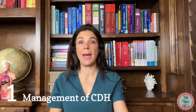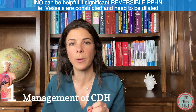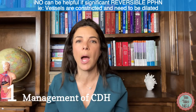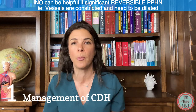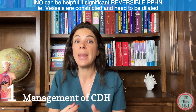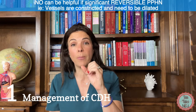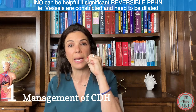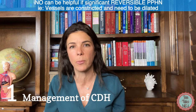But as you can imagine, if a large part of the pulmonary hypertension in CDH is reversible, so for whatever reason this baby got hypoxemic, maybe you didn't know that the baby had a CDH, maybe the baby was transported in from somewhere else and we just got behind, then maybe INO would help in those babies, because actually one of the main problems here is that the arterioles are really constricted. So if we dilate them, then it will be just enough to decrease that pulmonary hypertension.